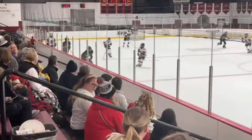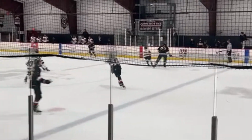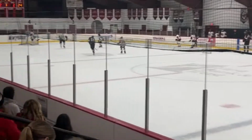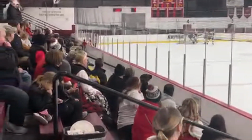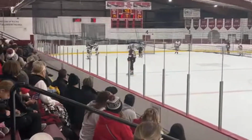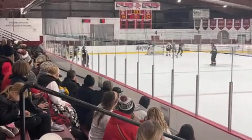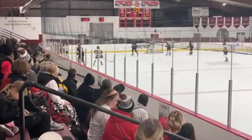Matt's still battling out of the zone. Claude over to Aiden. Aiden gets it up to Caleb. Caleb enters the zone. Kelso comes on for Sinness. Caleb's still battling in the corner. Sends it around. I believe that's still Claude. Over to Kelso. Kelso sends it back in the corner.